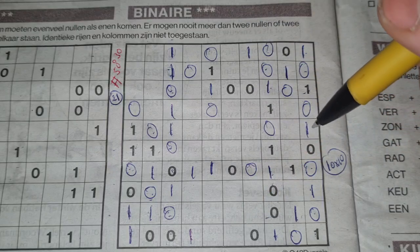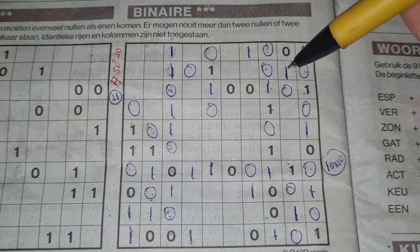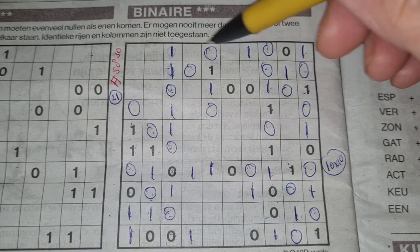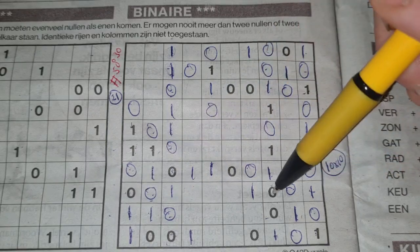Yeah. And now between 2 1's comes an O. Double O. Here one. There one. Well. And now. Now you need to think. 1, 2, 3, 4 O's.